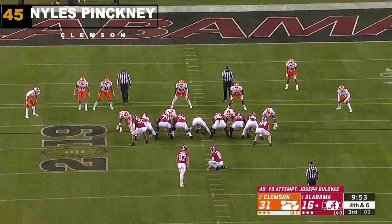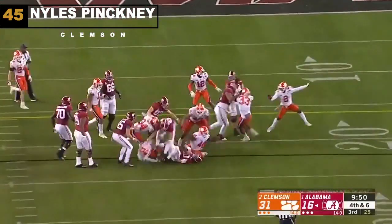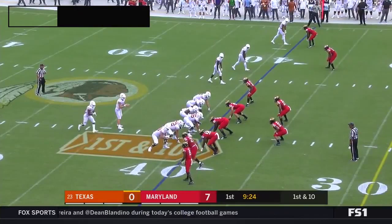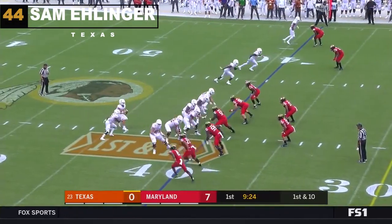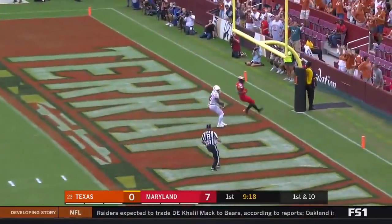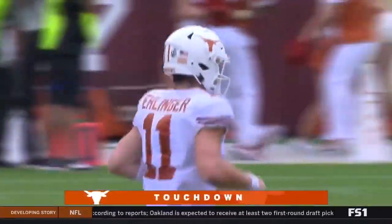Clemson alert for a fake. All of us. Oh, they fake it. They picked it up and faked it. He made the shot. They'll throw it up to him on a fade for a touchdown in this area of the field. 6'6", Colin Johnson. Here's a shot. They've got Duvernay. He makes a leaping extended grab for the touchdown.